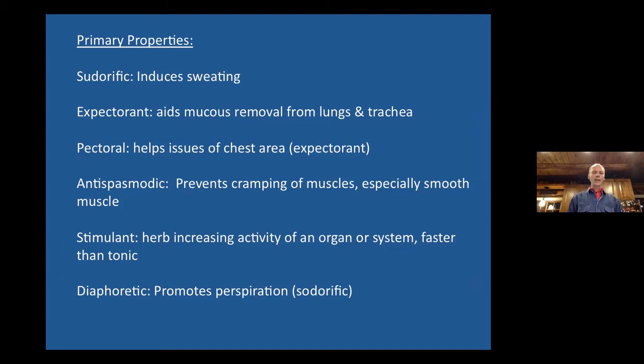An expectorant helps the chest area, so it's essentially decongesting. It also functions as an antispasmodic, so it prevents muscle cramping, particularly of the smooth muscles. Smooth muscles are the muscles that control organs, and organs that have substances flowing through them, like the digestive tract, your small intestine and large intestine. That's where you find smooth muscles functioning. So if you have muscle cramps, like intestinal or stomach cramps, it can help with that.